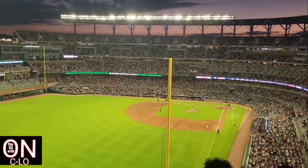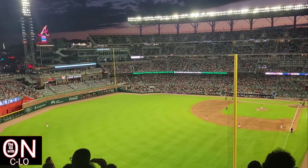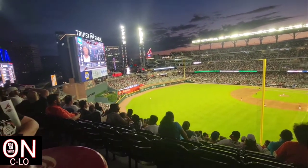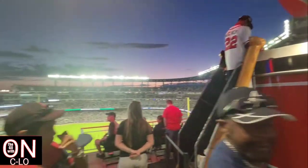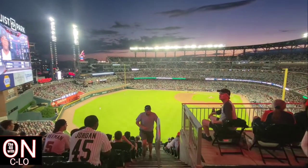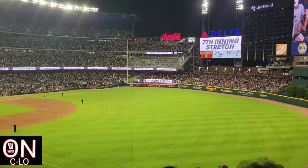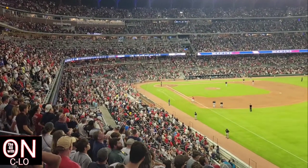So another cool shot from way up here. Here's where the drums are played. Very top part. We need some runs. Seventh inning stretch. Marlins are up 4-3.